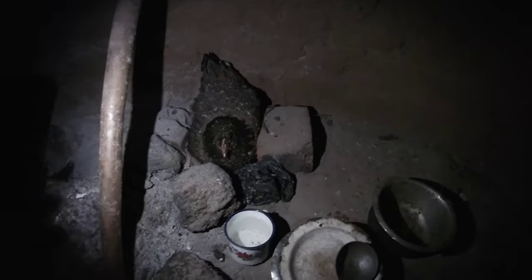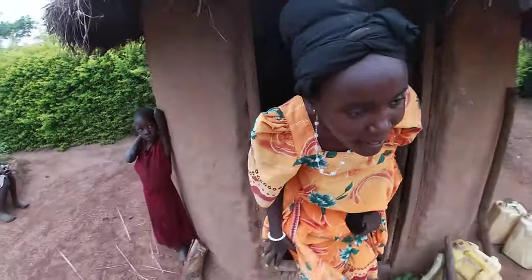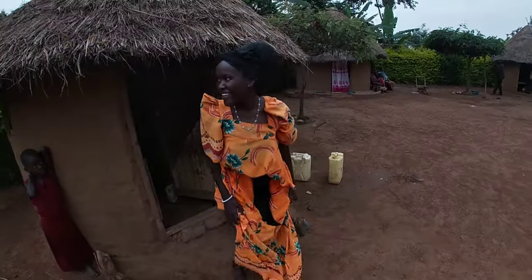And there's a kitchen chicken here that is incubating some eggs. So don't try this at home. If you touch it, it can really do you some harm. So guys, let's go outside. It's really dark here.